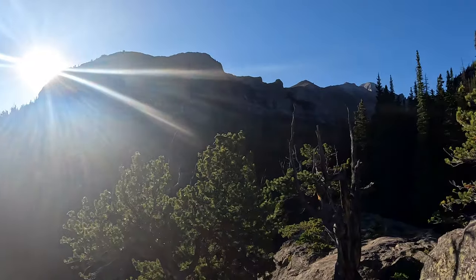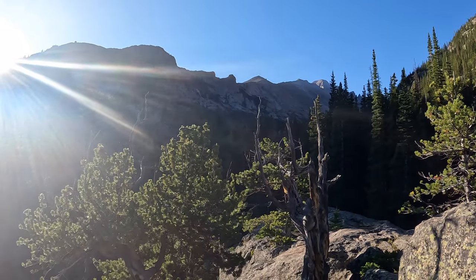All right, 2.8 miles into this hike. We're about an hour and 20 minutes in. You can see Glacier Knob behind me. We just came through this way, and we are now heading south into Glacier Gorge.